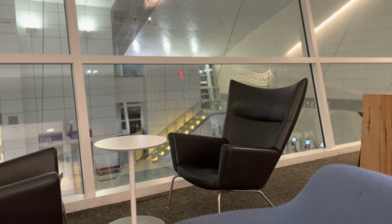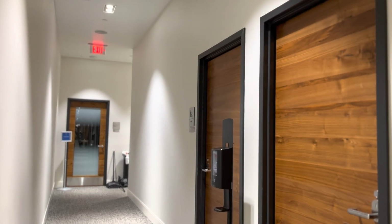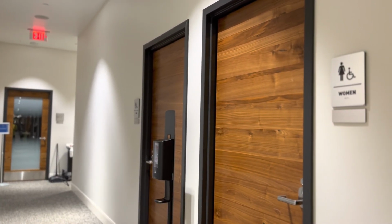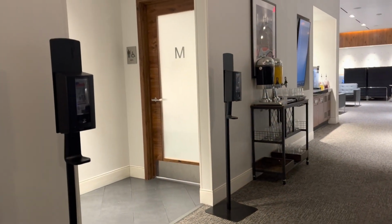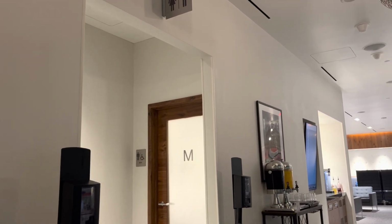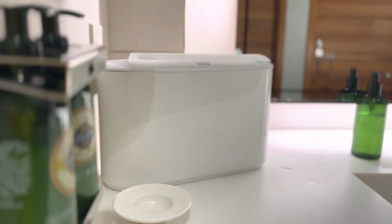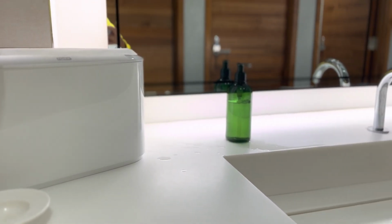This location had 2 bathrooms available. One was towards the rear of the lounge and one was closer to the front of the lounge. There's also a children's room, which I mentioned before, that my kids really loved. Now this room is very quiet and there are toys and a TV show that's on. You can't change the channel.